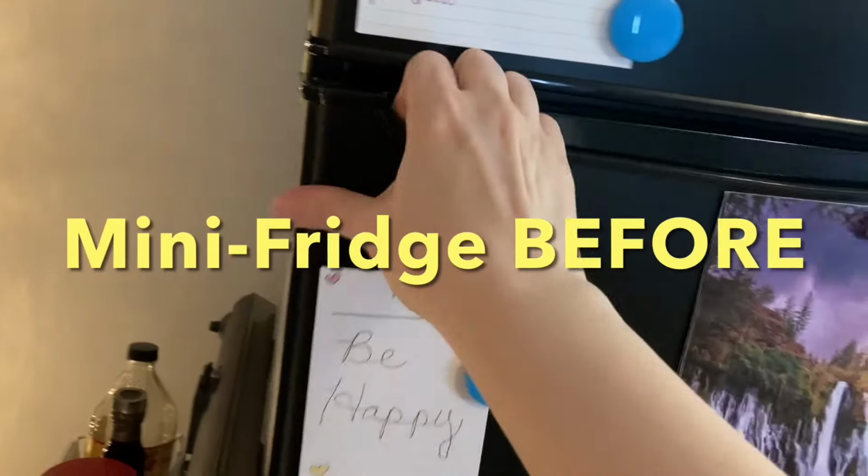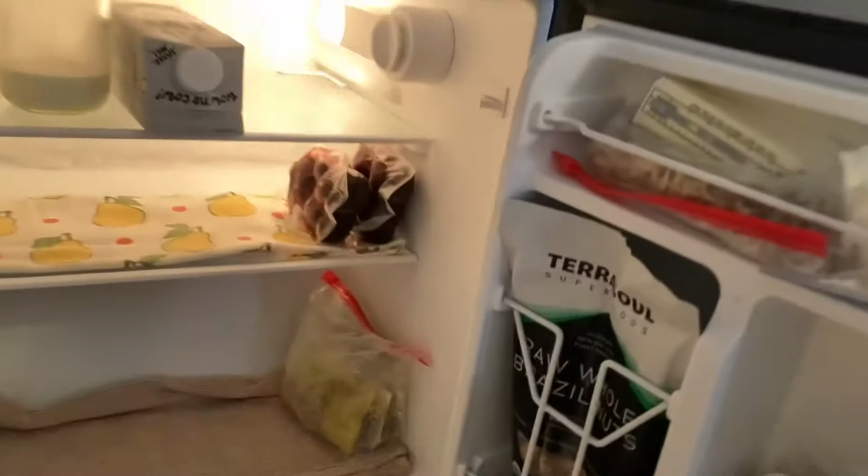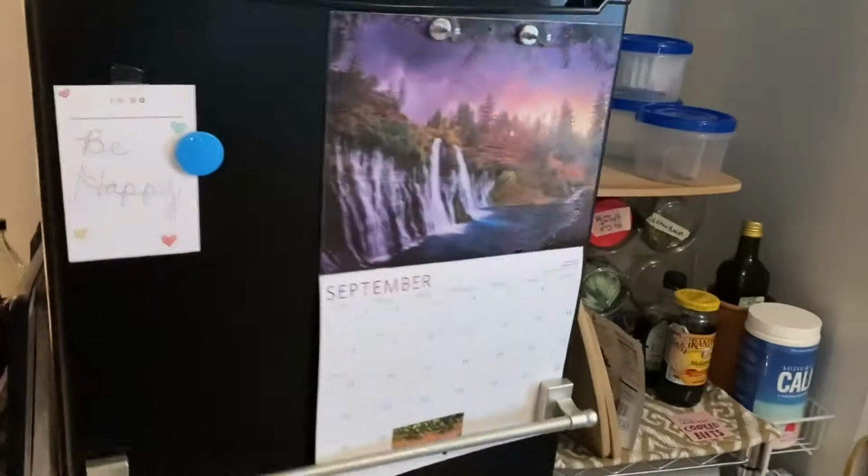It's food pantry day. Let's check on the mini fridge. Well, I've got a couple of empty shelves in here. I've got a little bit of room there. Let's head on out to the food pantry and see what we can find this week.